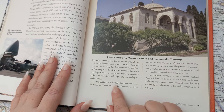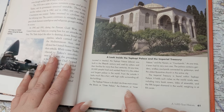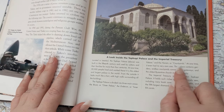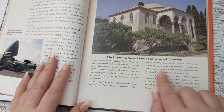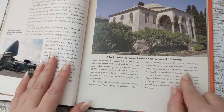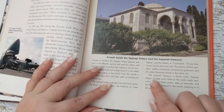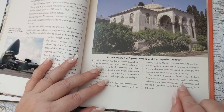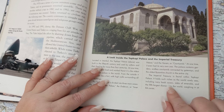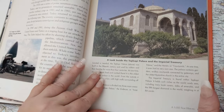The Topkapi Palace is divided into three main areas: the Birim, or outer palace, the Inderim, or inner palace, and the Harim, or courtyards. At one time, it even had its very own zoo. The palace contains gardens, endless courtyards connected by gateways, and the oldest Byzantine church in the entire city. The imperial treasury is found within Topkapi Palace. It holds such riches as the world rarely sees, including ivory book covers, slabs of emeralds, and the fifth largest diamond in the world, weighing in at 84 carats.